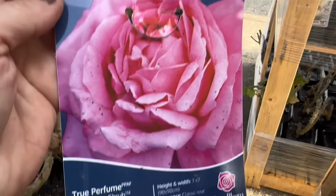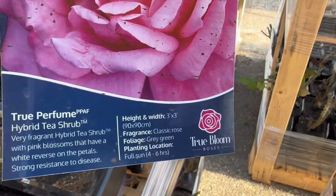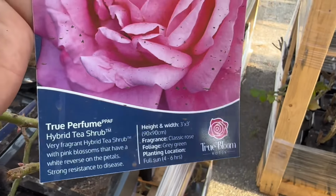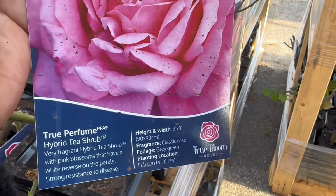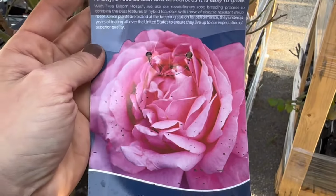Yet another pink beauty right over here. True Perfume Hybrid Tea Shrub, 3 by 3 feet, classic rose fragrance, gray green foliage, full sun. Very fragrant hybrid tea shrub with pink blossoms that have a white reverse on the petals. Strong resistance to disease.